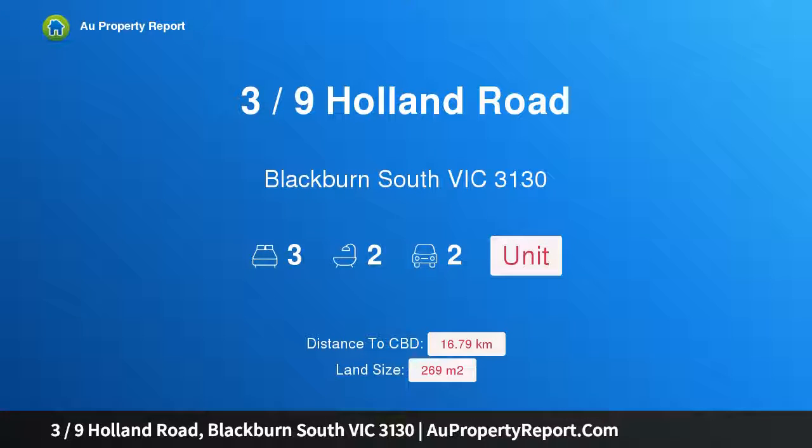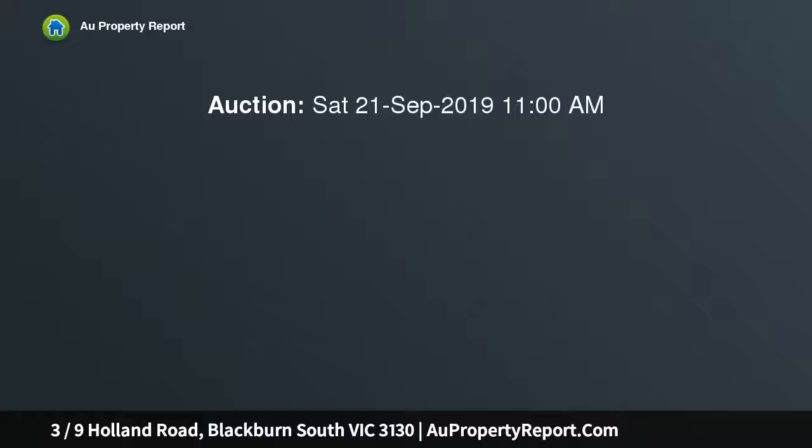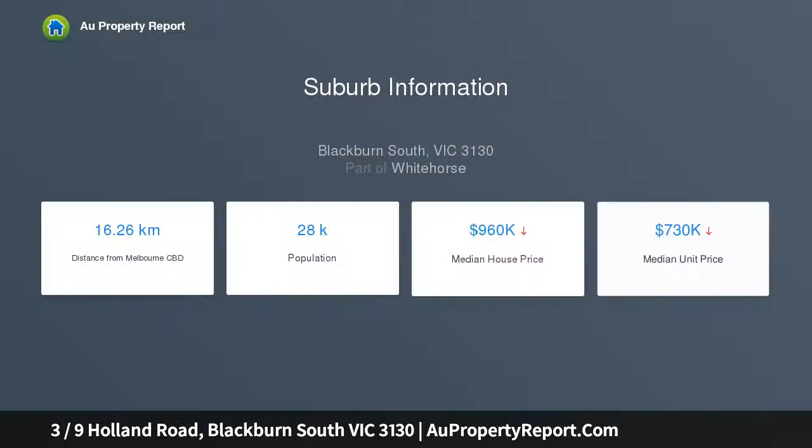I am glad to introduce property 39 Holland Road, Blackburn, South Victoria 3130. Relaxed modern style. A short walk from Wandanong Sanctuary and bus services on Canterbury Road, this contemporary single-level townhouse set quietly at the rear is an inspiring choice for first homeowners, downsizers or those keen to invest.